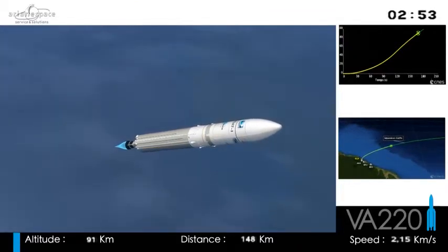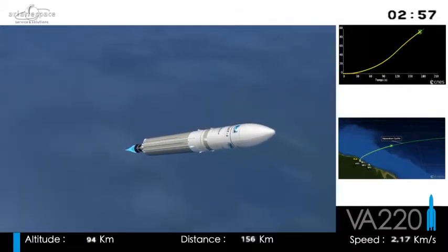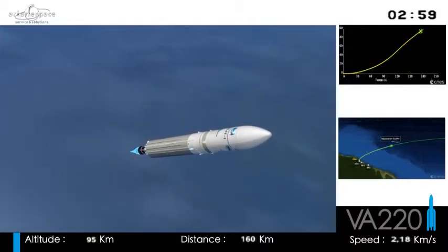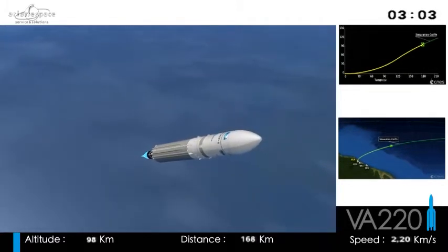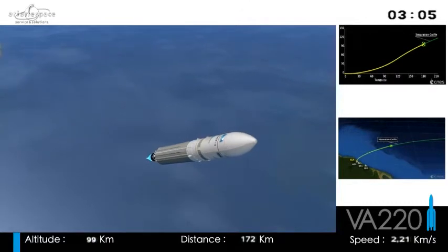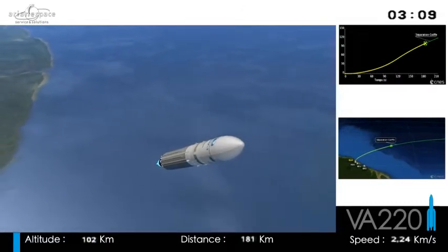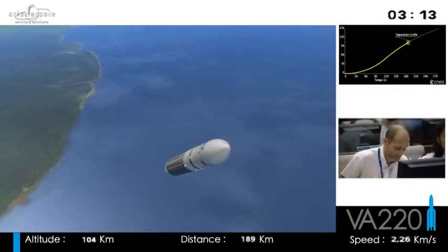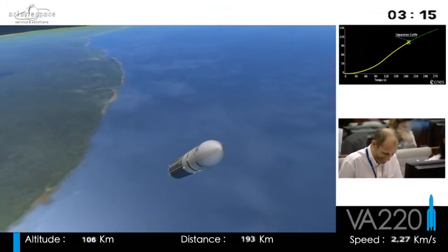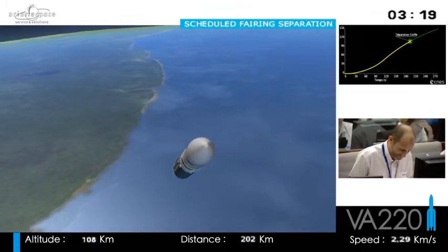Next up is fairing separation. The boosters separated at 67 kilometers altitude. On the left, on the bottom, our altitude. Sometimes the figure is not the one you see. That's quite normal. It's because of a slight delay or lag in the telemetry coming in here. In about 10 seconds will be the separation of the fairing.